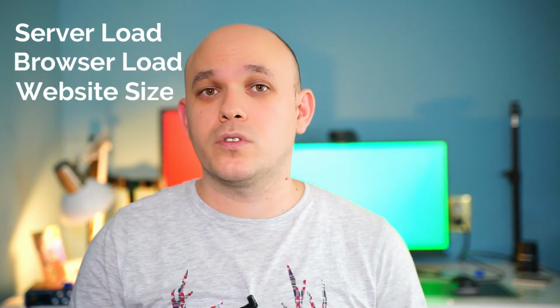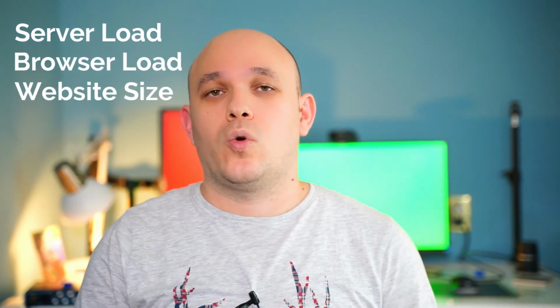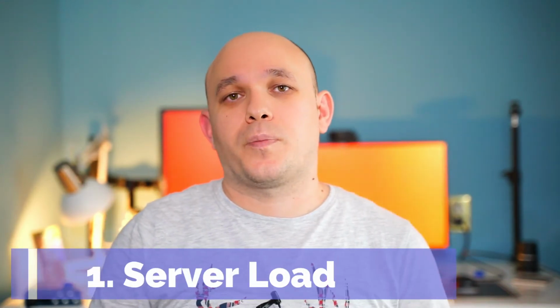The reason that your WordPress website is slow can be because of the server load, the browser load, or the website size. Let's talk about the server load first.